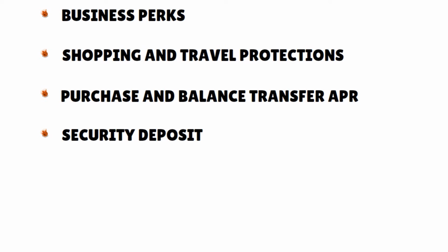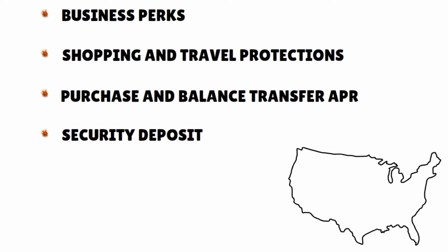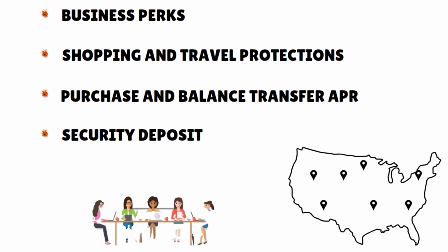And the only thing that we don't like with this card, which is why it's rated 8.5 over 10, is that the Business Edition Secured Visa Card has regional availability. It's not available nationwide, so you'll need to be located in Colorado, Illinois, Iowa, Kansas, Nebraska, South Dakota, or Texas, or you just need to have some kind of subsidiary there, right? If you're having an online business, you can be in New York or California. You just need to be registered or have some kind of a presence in those states, and you should be fine.